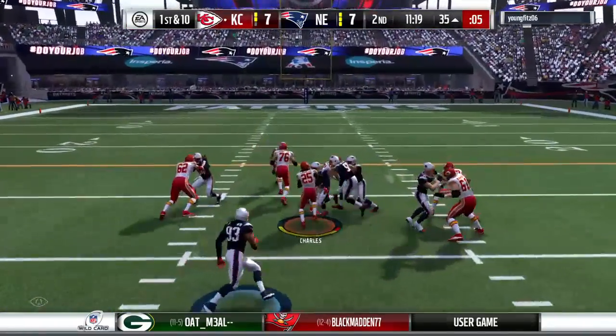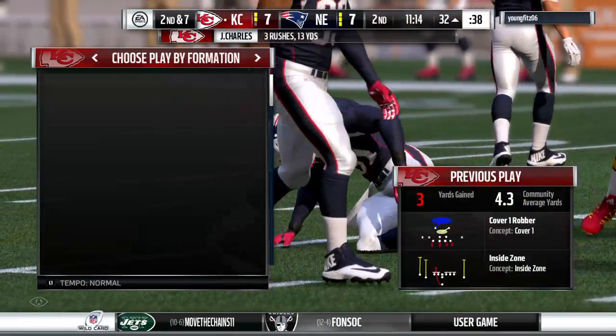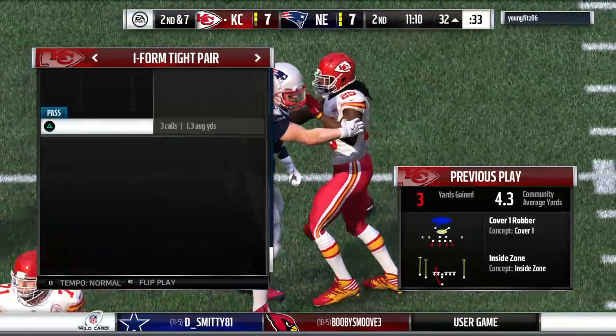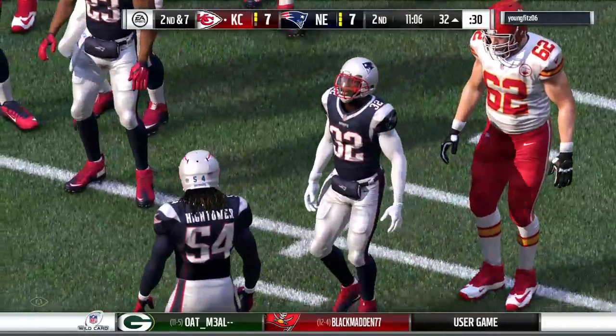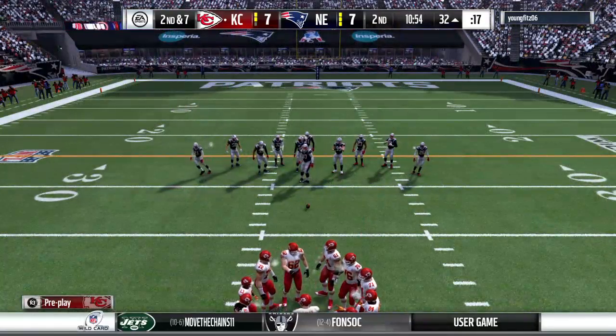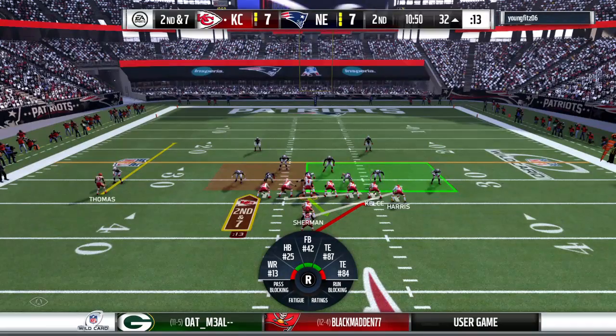A first down carry here for Charles. And not much running room. Down to the 32. Give him 3 on first down. It'll set up a 2nd and 7. We always like to talk about defense in terms of levels. First level defensive line, second level linebackers, third level defensive backs. On that run, that was what we call a first level run, and it was stopped by a second level player.